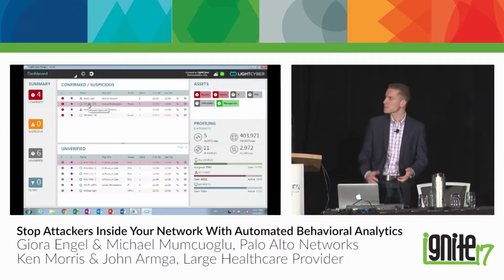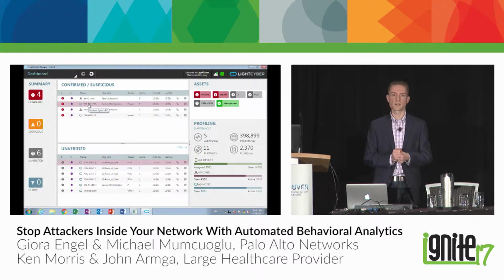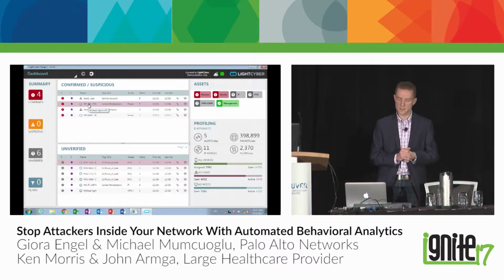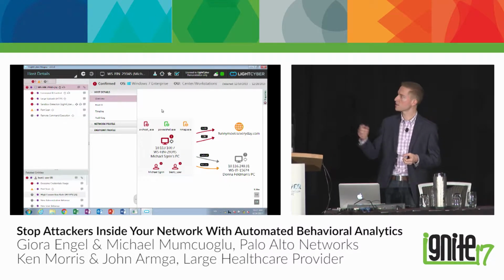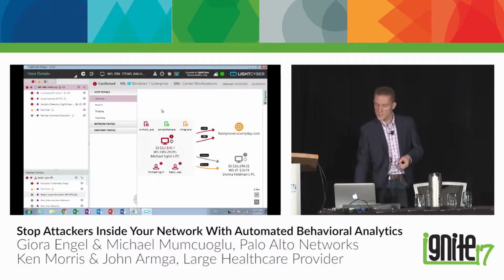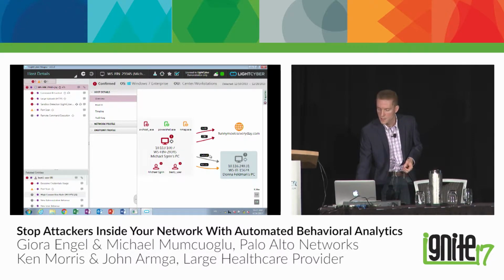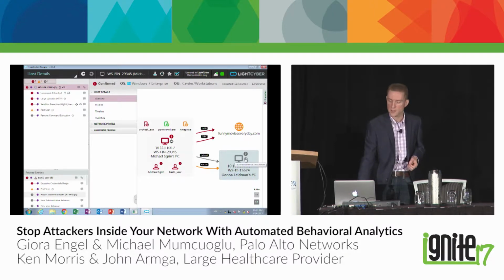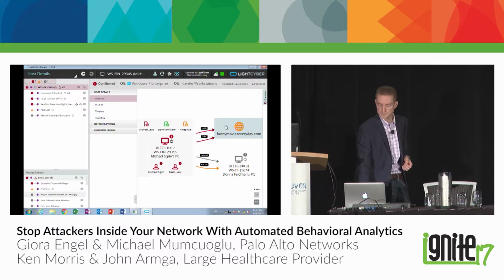So first of all, we start with entities. All these entities here on the screen are some suspected entities, users and machines. Let's go into one of the devices that seems to be suspicious. It's marked in red. Red for us means confirmed. As you can see, this is a workstation that has some reconnaissance and lateral movement alerts onto another workstation inside the organization, and also has some exfiltration and command and control to the internet.